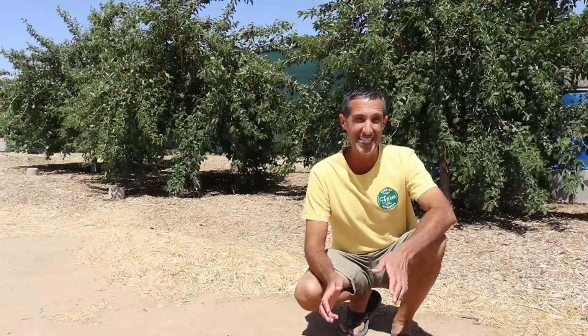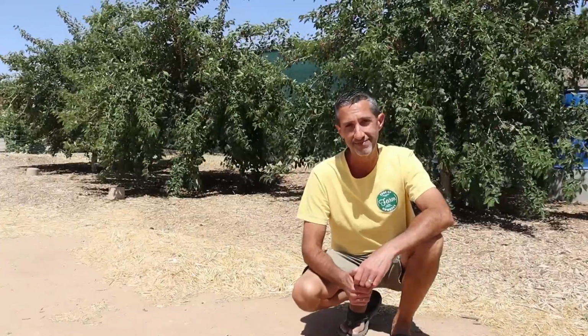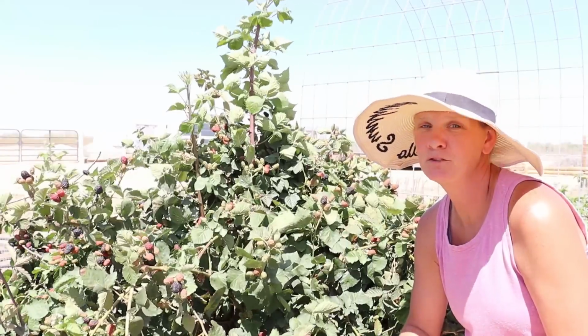Next up to check is mulberries. 6 different varieties and 18 trees, and you guessed it, mulberries need full sun. So what about stone fruit? All right, so we have peaches, plums, apricots, you name it, and they need full sun. So what about grapevines? So 46 different grapevines, wine grapes and table grapes, all of them in full sun. So Lori, what about blackberries? You can't tell me that blackberries are full sun? Yep, full sun.